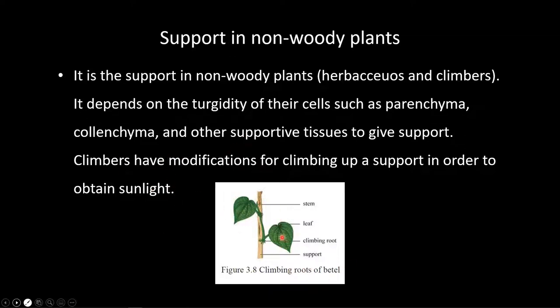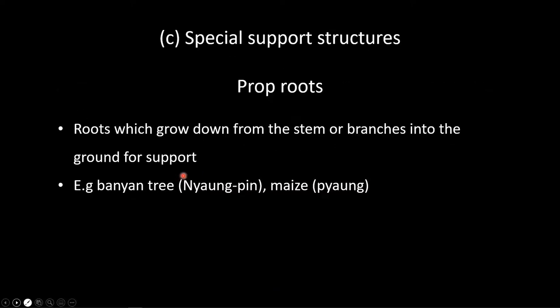Climbers have modifications, for example climbing roots. The climbing roots will be a support, through modification for survival.